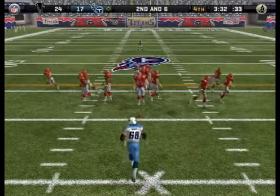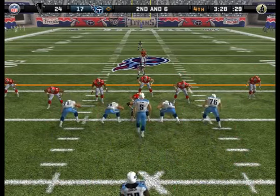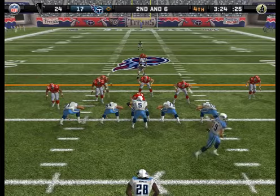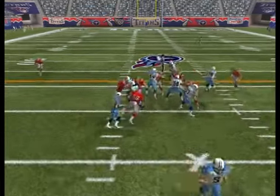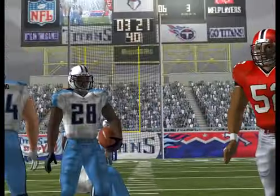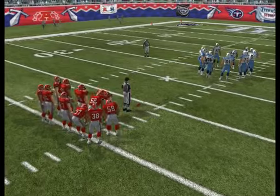Second and 6. Ball on the 35-yard line. Nickelback in this time. Gets the call. Williams comes up to make the play at the 36-yard line. No gain on that play as the linebacker slipped in almost unnoticed.